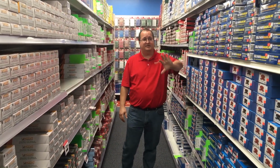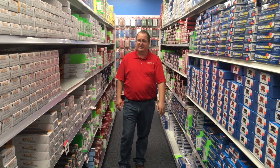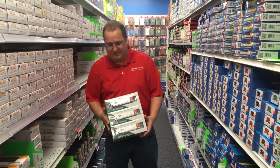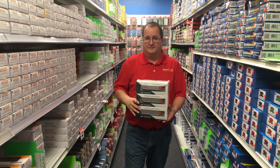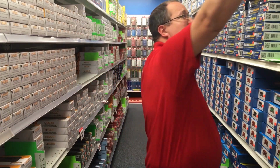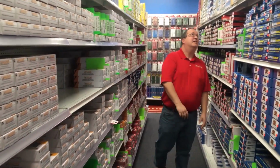On this other side, you'll see all the various manufacturers of coal cars and iron ore cars we have from Intermountain, Wathers, Athearn. We have two exclusives that I want to show you. First off is from LBF, which I know is an older manufacturer, but we have one 6-pack left of our OGEX coal cars that are, the number and the run was exclusive to us. We have also a bunch of different various LBF cars still left if you're interested in kits.